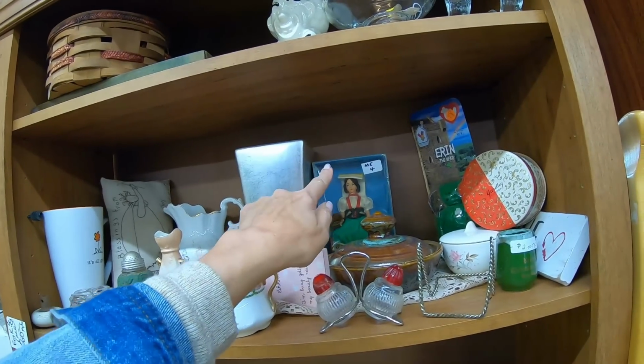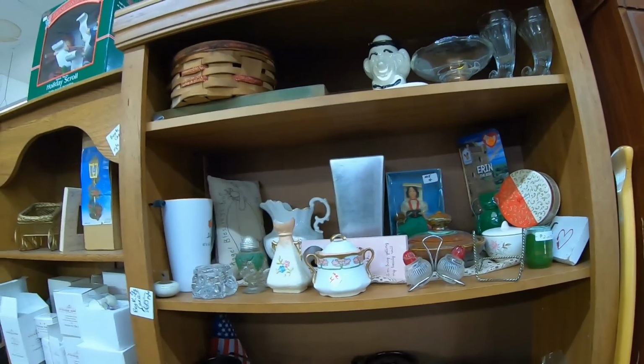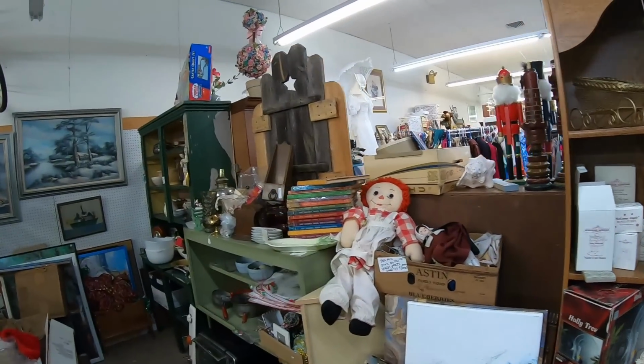I still have my doll from Greece that my papuli gave me when I was young. I'll have to bring that out someday. I would never sell her. I think I have mine and my sister's, holding both of them.